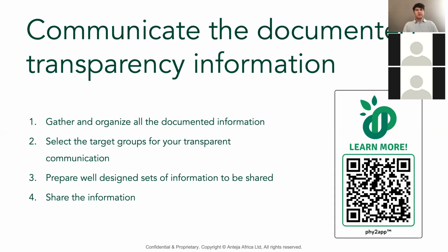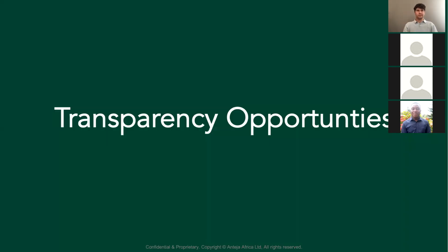And the last step is to communicate the information. So now that you have gathered all the information, it's time for you to showcase it to the world, both, as I said in the beginning, internally and externally. Within your company, so that the right people in the company understand your business, that they understand all the steps, all the issues that you might have, and that they understand all the impacts and so on. And it's important also for the external world to know this.